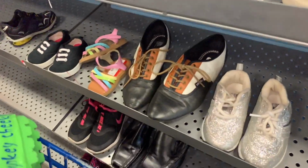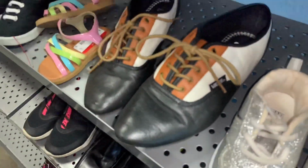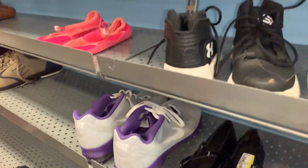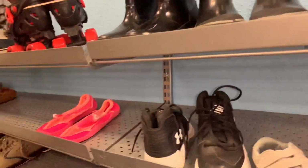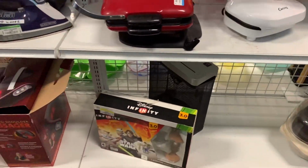And then I saw these shoes and I thought they were cool. And as I looked closer, they were Vans. And I've never seen Vans that looked like that. So I used Google Lens, looked them up really quickly, and they looked like they would do very well. And then I was out of time.